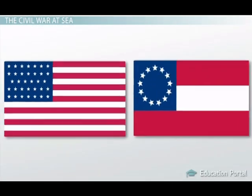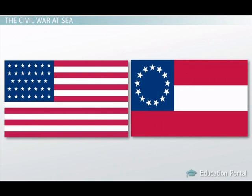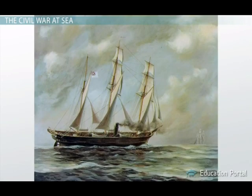Union and Confederate gunboats clashed on America's rivers, and Union ships blockaded the southern coast for several years during the war, forcing the Confederacy to rely on blockade runners and marauders to supply its armies and civilians.